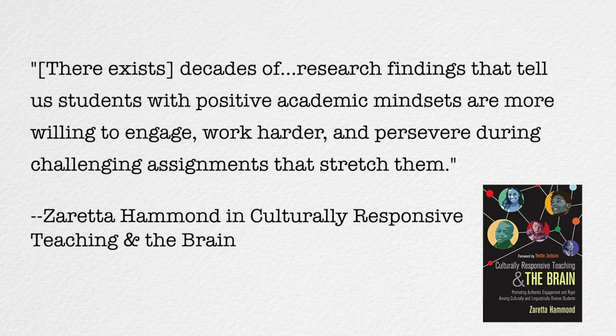In Culturally Responsive Teaching and the Brain, Zaretta Hammond says, "There exist decades of research findings that tell us students with positive academic mindsets are more willing to engage, work harder, and persevere during challenging assignments that stretch them." That students who have a strong sense of who they are academically can better engage and persevere is why student understanding of self is the foundation of feedback literacy.